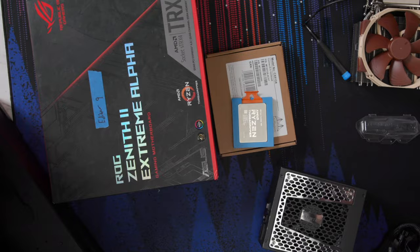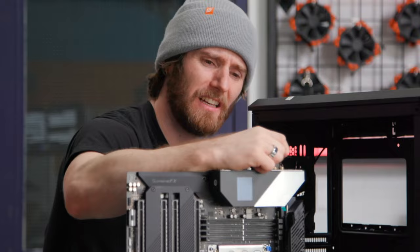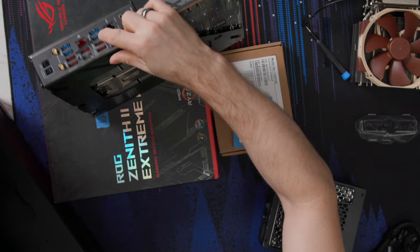Oh, shoot. Oh, the peel ripped off. Oh, I ripped again. Why? Why am I cursed this way? Okay, Asus, I know you just sent us these boards for these builds, but I'm real angry right now. Oh, wow. This peel has ripped into 5 pieces.